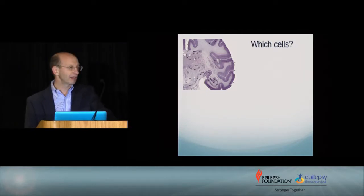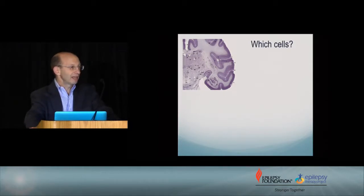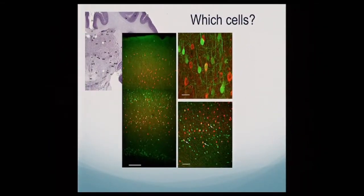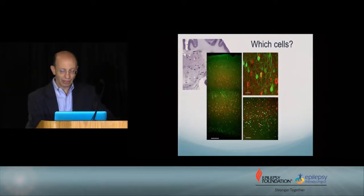I mean, the brain is a complicated thing. Here's a cross-section of the brain, and there's 10 to the 10th cells there to choose from. How do you come up with a cell that's going to be of benefit? Well, everyone knows that, for example, the neocortex not only has a lot of cells, it has many, many different cell types, some of which are excitatory, some of which are inhibitory. Probably it would be ideal, in the case of epilepsy, to come up with purified inhibitory cells that would make sense for quieting an excitatory network.